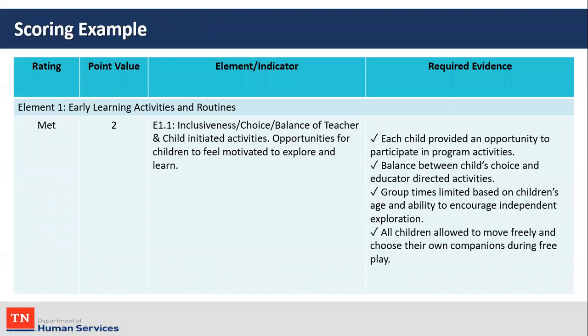So let's look at this scoring example. This is for element 1, early learning activities and routines. The element and indicator is 1.1, inclusiveness, choice, and balance of teacher and child initiated activities. Opportunities for children to feel motivated to explore and learn.